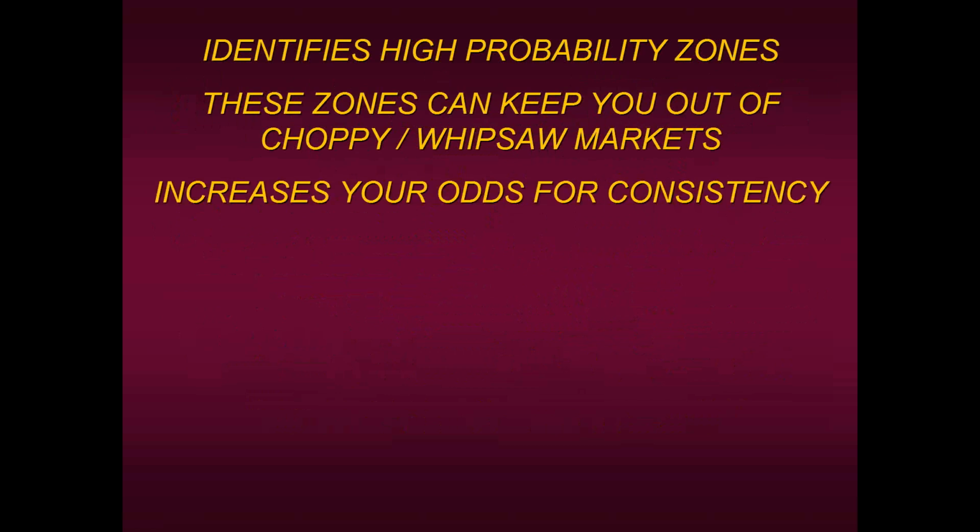Many times you'll have these great trades and then you'll have a series of losing trades. Well, these zones, these blocks, can keep you out of those choppy whipsaw markets because this is where most often traders fail. We all know this. When the market is going sideways, it looks like it's going up, then reverses and goes down, then it reverses and goes back up. Those are the markets you want to stay out of. Most of the time, the PTS-XT tool does not generate signals in these choppy markets. So those are the ones you can avoid. When you do that, you will automatically increase your odds for consistency because you're only trading those strong trending markets and you're out of the whipsaw choppy markets.